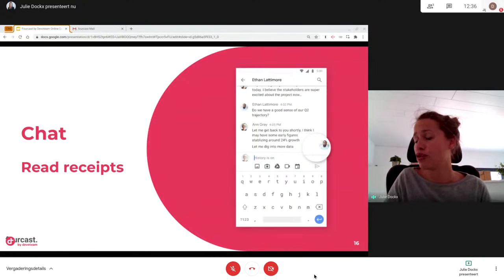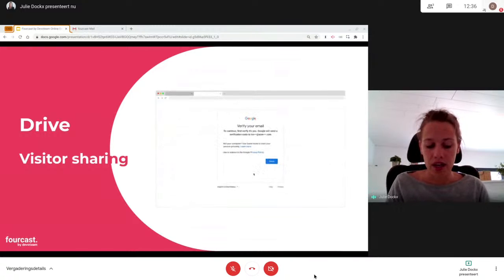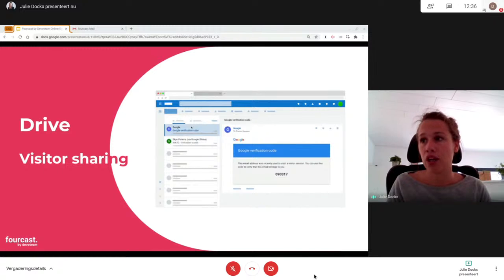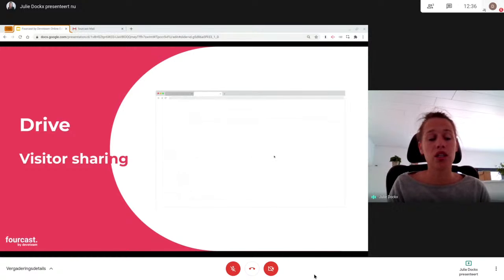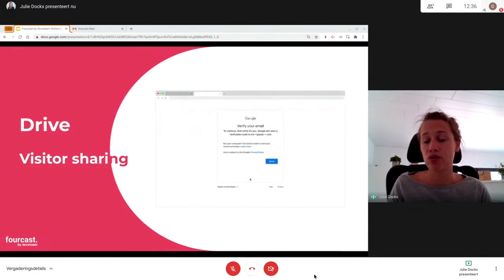Then moving on to the editors, and especially first Google Drive, there have been 2 major updates announced in Google Drive, of which the first one is finally visitor sharing. What this does is it enables you and your employees to share documents in a secured way with users who do not have a Google account. Before, it was already possible to share documents, when outside domain sharing was enabled, with colleagues, employees, external parties, but they should have a Google account already.